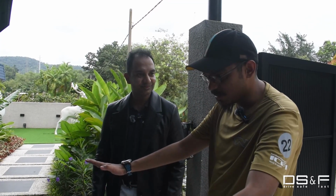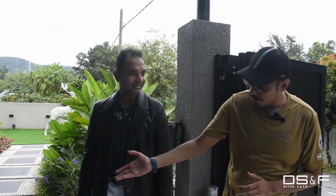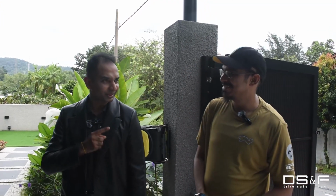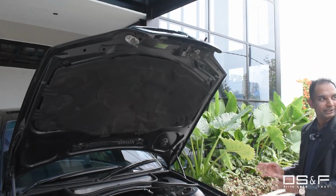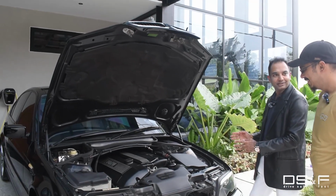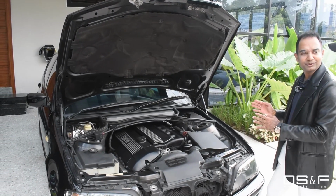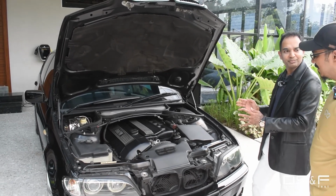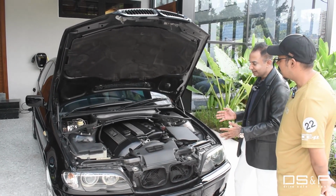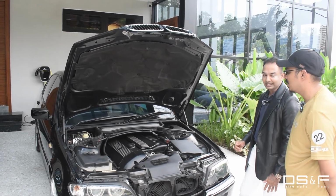All right, and this time around we are with the E46, the most prolific, the most famous generation of 3 Series. Why don't you tell us what's going on in here, sir? Yeah, Logan, the word is right. This is the legendary M54 engine, 2.5 liter, 190 horsepower, 245 Newton meters of torque. This was the engine that powered most of the BMW models of that generation. And at that time, 245 Newton meters of torque was massive. Kick ass.